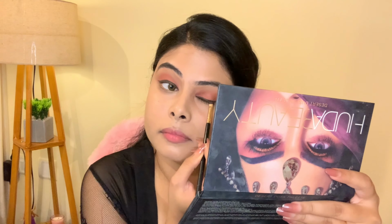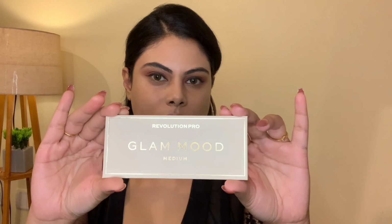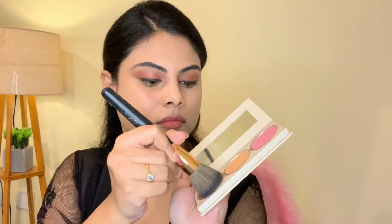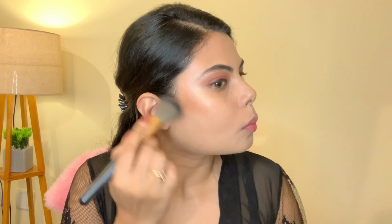If at the end you mess it up, you can just go with a fluffy brush and just blend it out. In my brand new palette from Revolution Pro, the pigments are to die for. They're so pigmented and so creamy and so very blendable with any type of brush you have. I almost thought I messed it up, but it is super buildable and also blendable, as you can see. This palette consists of pressed powders, but the product just blends and melts like butter, just like cream products do.